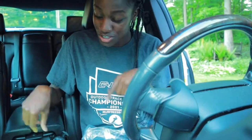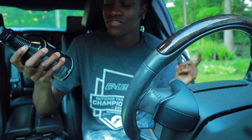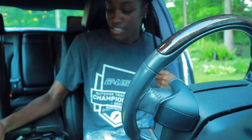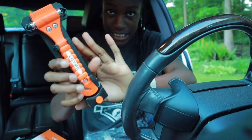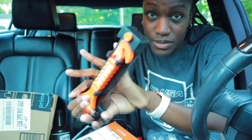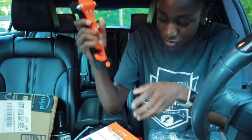Hey, I'm gonna show you some of the stuff that I got for the car. Got this car guy stuff. It's for your seat. Well, it's for everything. So I just got that. I have leather seating, so we gotta keep her upright and not crusty and crackling. But I got this little emergency thing. So if you get stuck or in a car accident or you're in the river somewhere, I don't know, you can cut your seatbelt off on this end and then you can break the window and then you're free.